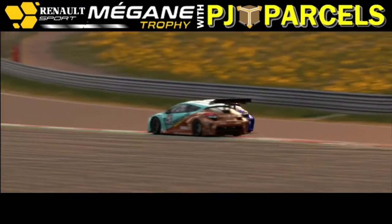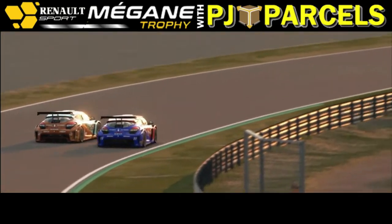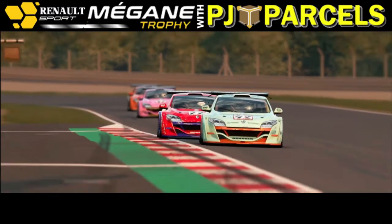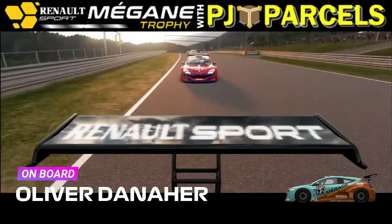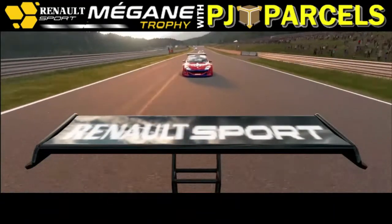Bit of bumping, bit of boring, and a little bit of pushing wide, and they still haven't given it up. Ollie's back up the outside and back ahead of Jordan. This is not going to work out if these boys just want to get a bit of distance. Ollie back on board with Ollie, looking back at Jordan.